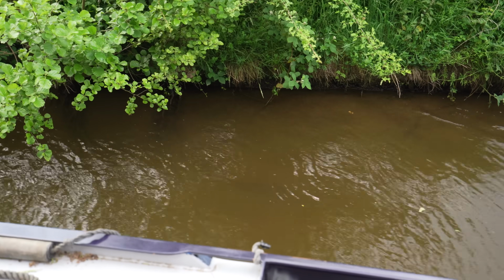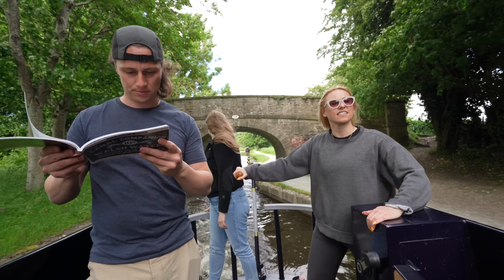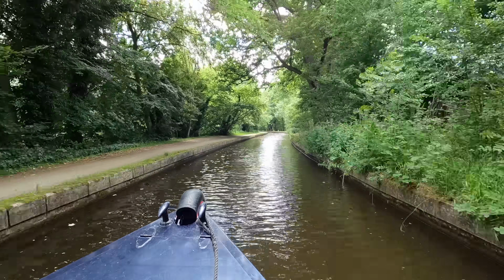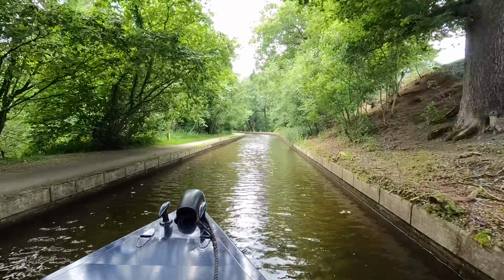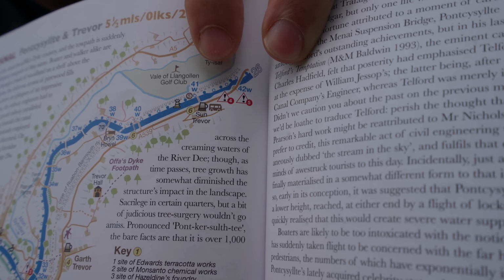So, strong wind out here. And with a bigger boat, it means it moves a lot more. While Nicole drives, I'm doing research on this section to see if there's any history or landmarks we should know about. I find it funny because Nicole is the one with an actual geography degree, but I tend to be more interested in maps than her.